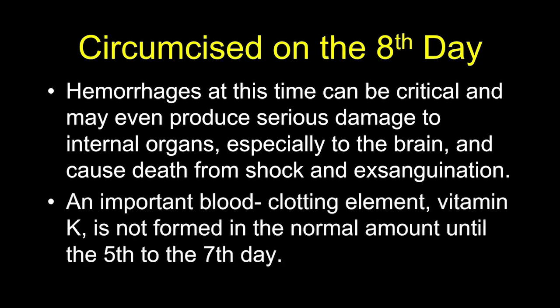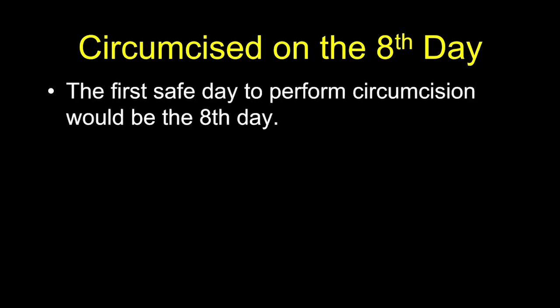And now there's an important blood clotting element called vitamin K. It's not found, except in trivial amounts, until the 5th through the 7th day. But on the 8th day is the first safe day to perform a circumcision. Up till then, it's dangerous for a child to be circumcised.